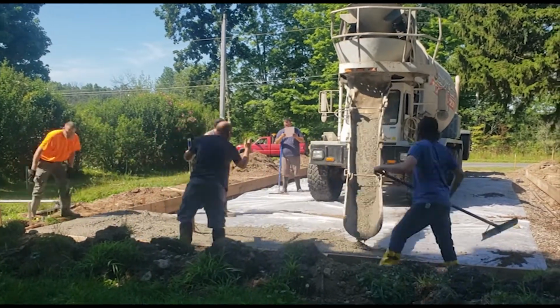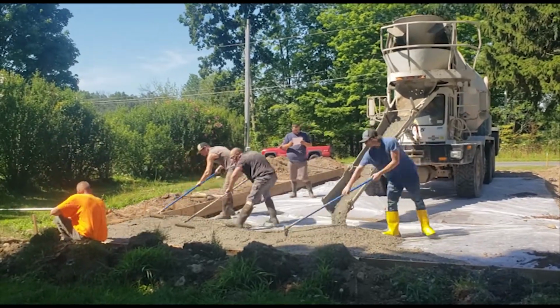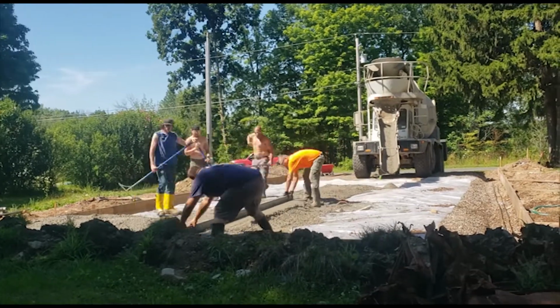When you're pouring concrete, especially on something this big, it is not easy to get it to be flat, and you're never going to get it to be 100% flat, but he did a really good job.